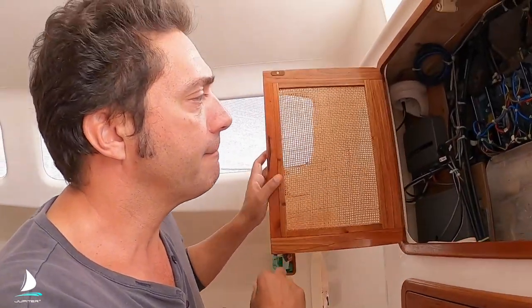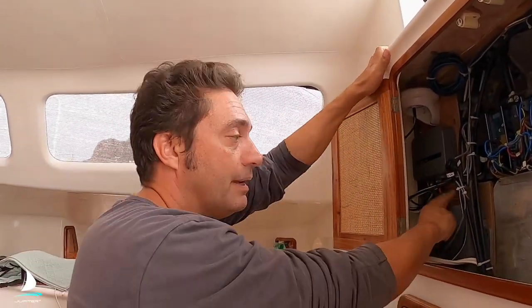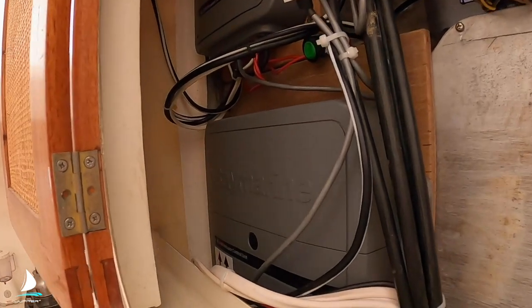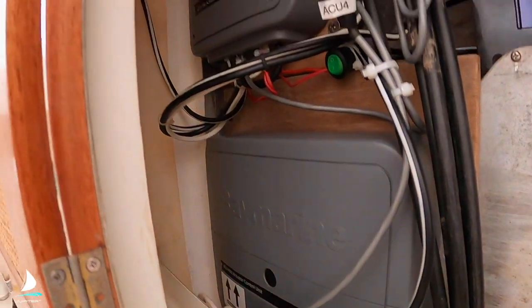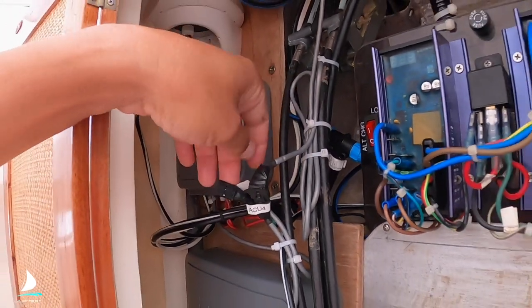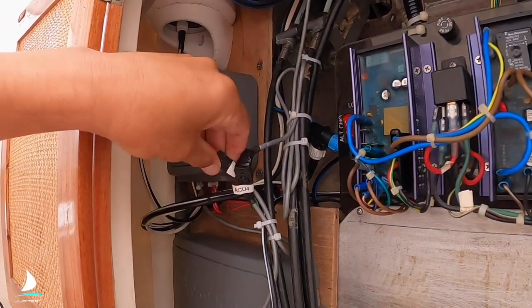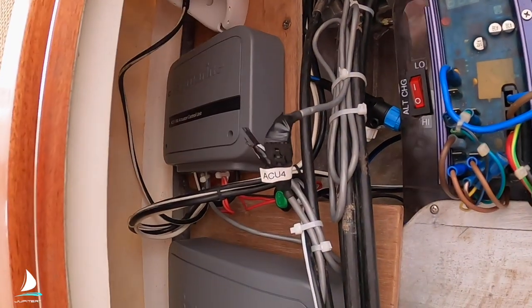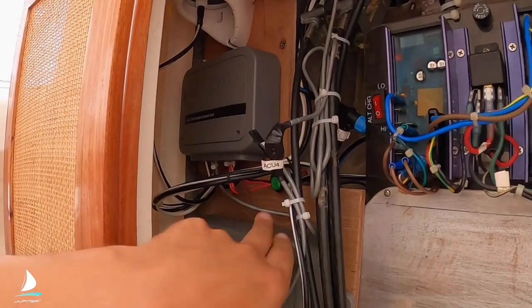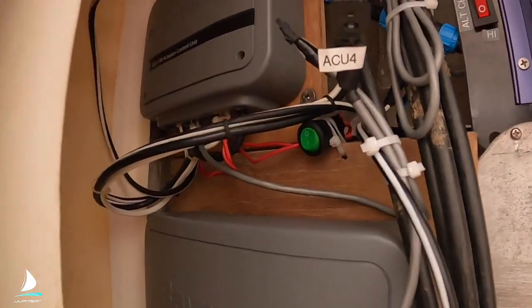And up in here is the new course computer, the ACU400. And all I need to do is change computers. I just have to unplug the rudder reference here. Got the ACU400 and the ACU100. Oh, and I can turn off the power specifically to the ACU100.